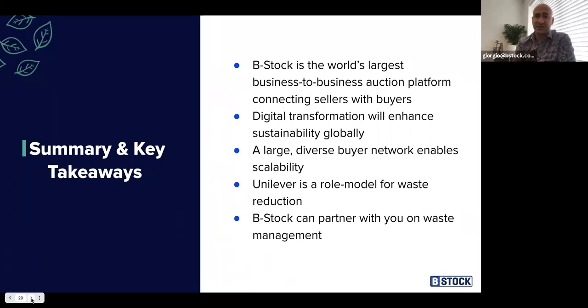This is enhancing sustainability globally, and through that digital transformation and utilizing the value of a diverse buyer network, we've been able to partner with Unilever, who there is no doubt are acting as a role model in this space for waste reduction initiatives. So we'd underpin this by saying BStock can partner with retailers and manufacturers on waste management and enhancing sustainability initiatives, ensuring we don't create negative impact on the planet. But secondly, through operational efficiencies, we're moving inventories through the marketplaces.